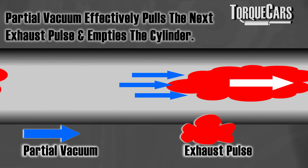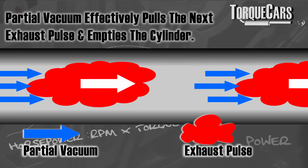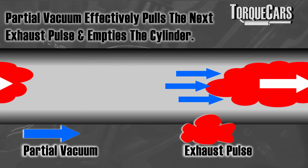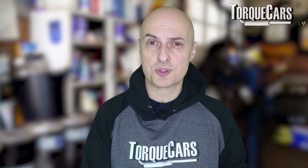If that scavenging effect is lost, i.e. you've got an exhaust size that's too big, you're losing the velocity of the air due to the large bore size. That can have a detrimental effect on the scavenging. So effectively you'll still have some exhaust gases in the engine on the compression stroke. So that can also lead to other problems.